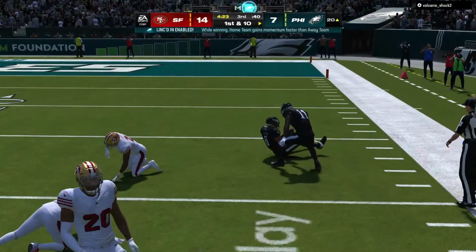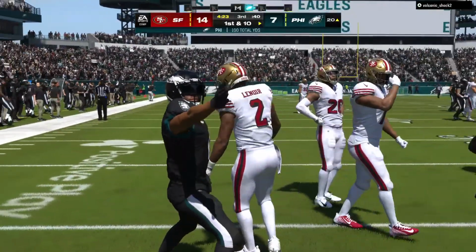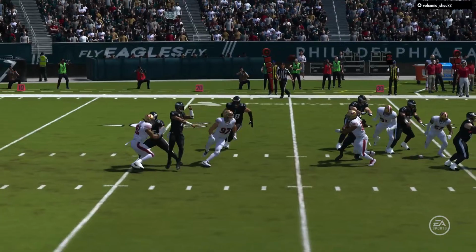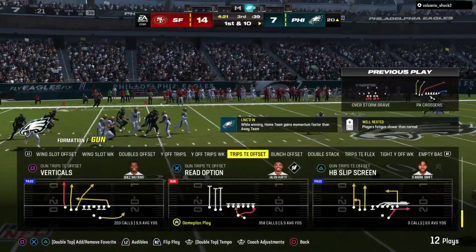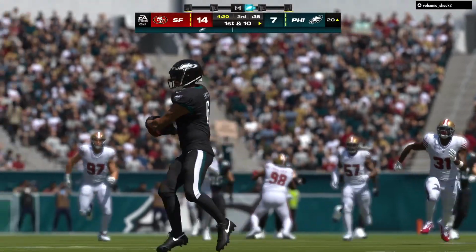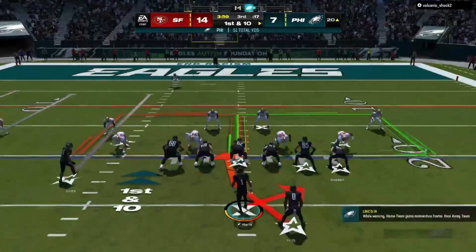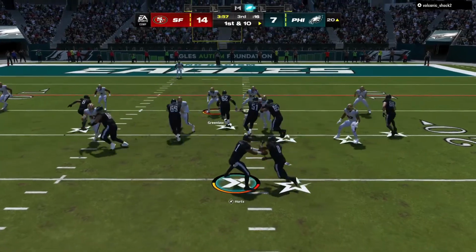A big play there for Philly. 49 yards. That's the kind of play this offense desperately needed. They've got to be saying, our defense has kept us in the ball game. We're down, but we're certainly not out. And maybe that was the spark that they've been searching for. So a big play as it gets them all the way down to the 20 now for 1st and 10.